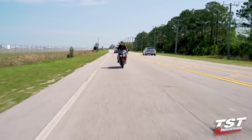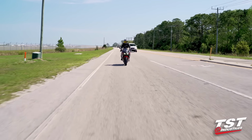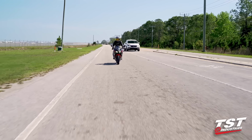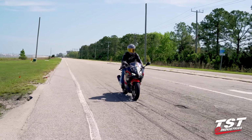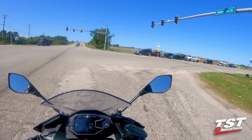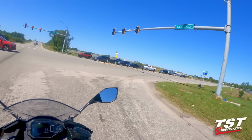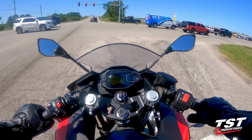Rear sets are in a very comfortable position, not too far high up, not too far back, just right. And with the help of our rear set brackets that we offer, you can actually have a little bit more ability on the stock units. And of course, just as we said with the clip-ons, if they are the same as the Ninja 400, we do know that there are countless options available for changing out your footrests.